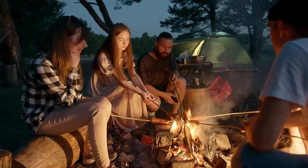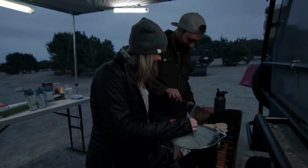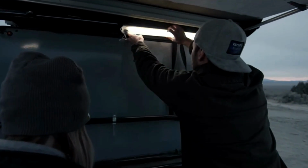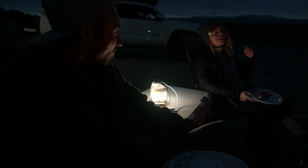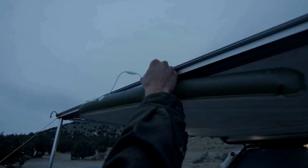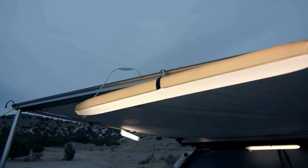Lighting doesn't have to be harsh or boring. The Climate Everglow light tube is an inflatable LED light that creates a soft, even glow across your tent, canopy, or vehicle interior. It's dimmable, USB powered, and packs down to the size of a soda can. Whether you're setting the vibe at camp or illuminating your night setup, it offers ambiance without glare. Hang it, wrap it, or drape it anywhere. It's weather-resistant, ultra-light, and shockingly versatile for something that weighs less than most flashlights.